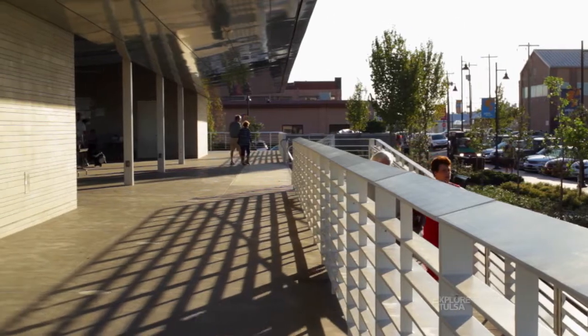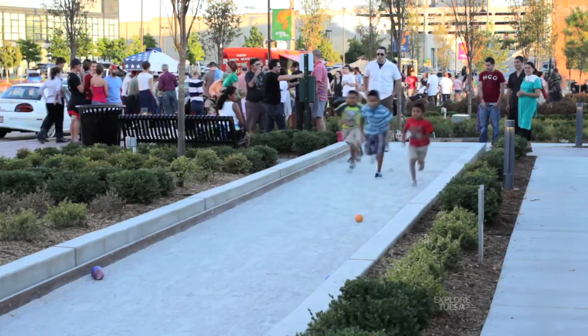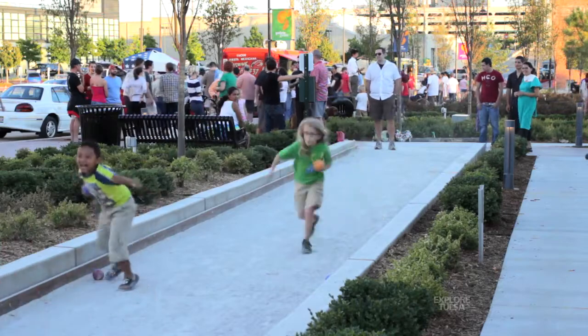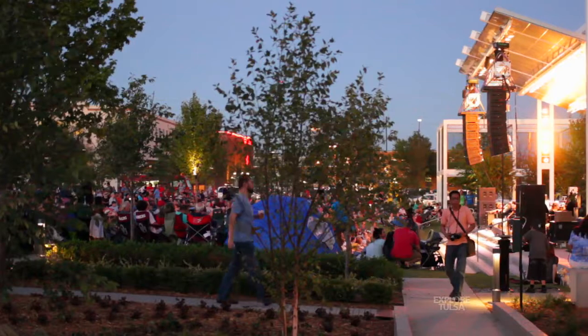We opened in September of 2012, and we knew that it was going to be well received. It's something new, people wanted to see it. We weren't quite expecting the reception that we got. It became huge very fast, and people really truly became fans of the Green.